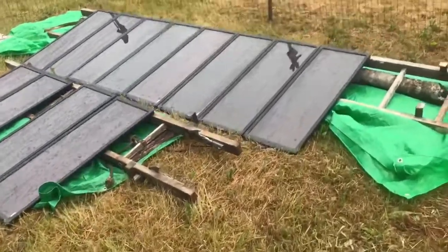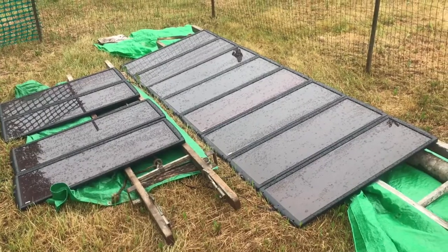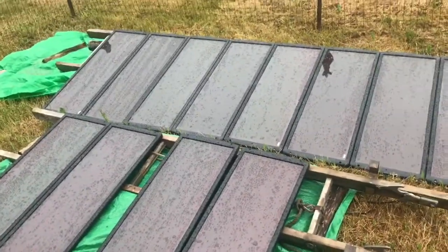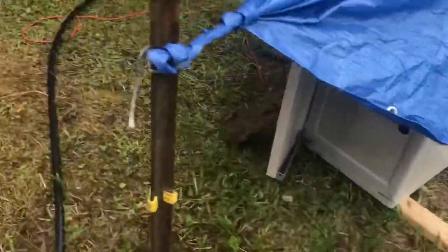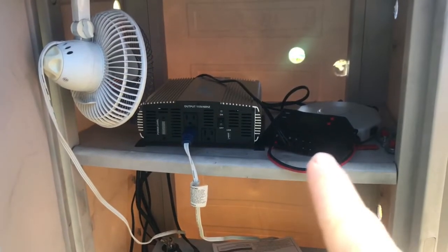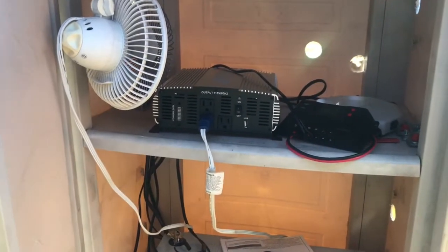Say what you will about Harbor Freight, but I will say this. We bought 3 100-watt solar systems from Harbor Freight. Each one of these panels produces 25 watts, so they produce 100 watts per kit. So in this sense, we're generating 300 watts. We've got the cords lining up and into this little makeshift generator or power cell here. So we've got the Harbor Freight controller and combiner box in the back. We bought a Renogy 12 volt 200 amp hour battery, and we bought a Jupiter, again from Harbor Freight, 2000 watt inverter.